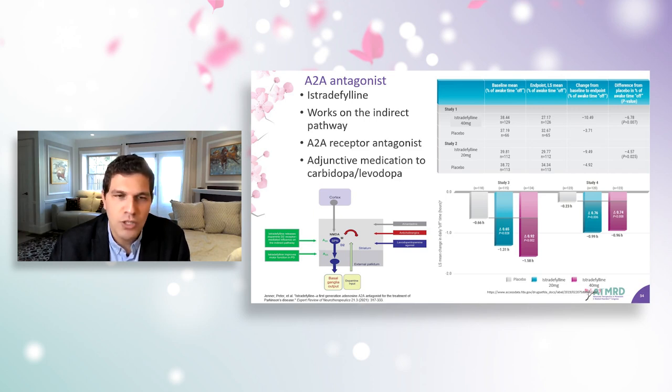So A2A antagonism, or istradefylline, can be used adjunctively based on pivotal studies with carbidopa-levodopa patients that are experiencing perhaps motor fluctuations. You can see here that you might see an improvement of off time and an improvement of good on time based on the 4 pivotal studies as we see here, which is kind of the idea behind why we utilize these therapies. If you look at the bottom bar graph, look at study 3 and 4. And what we're showing you here is that you can utilize istradefylline at 20 or 40 milligram doses given once a day based on its half-life.